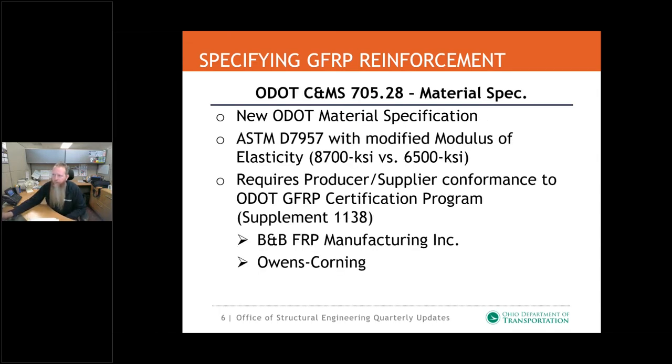Material specification, again, we turn to the ODOT CMS. It's item 70528 in the material specs. This was a completely new material specification that did not exist. Essentially, what we do is we reference ASTM D7957, which covers GFRP reinforcement. But we do have a twist.